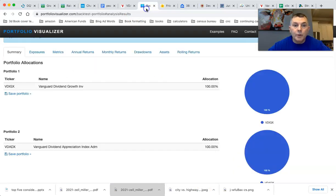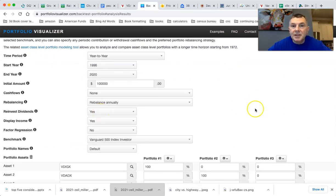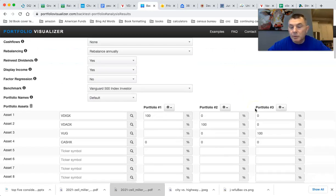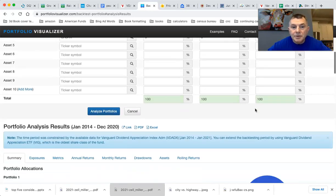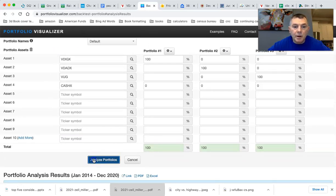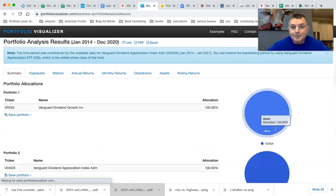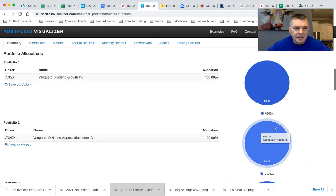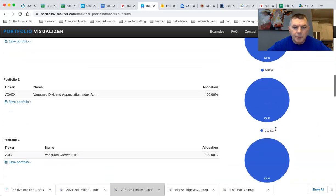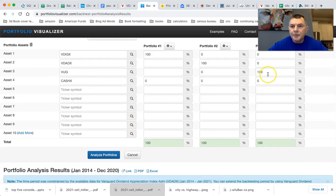In fact, if we look at portfolio, I want to show you, you're going to backtest this, portfolio visualizer, which is freaking awesome, by the way. We're going to reinvest dividends, all right, just to show you. We want to show you that to begin with. And I want to show you this, so check this out. Let's analyze the portfolios. So we're reinvesting dividends, right? And we're going to compare this, I think, to the S&P 500. Let me get rid of the growth ETF. There we go. All right.